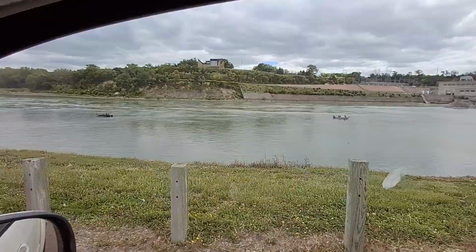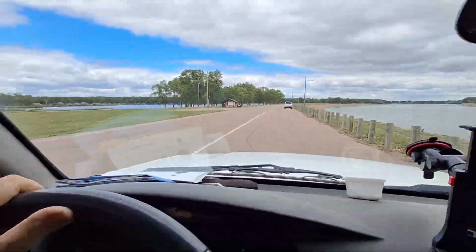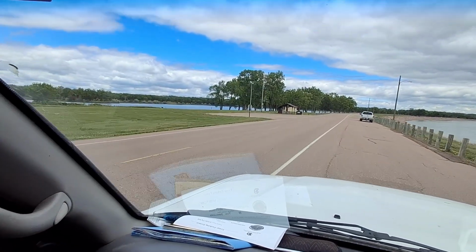All along here is a popular fishing area. They're fishing using leeches for walleyes, and they are a natural species here. They don't stock them in. I see a lot of fish jumping out there. They come in boats to Gavins Point. That's what this is, so they call it a point. Now there's a fish cleaning station here.